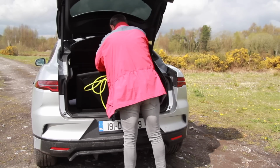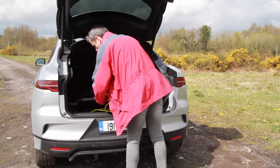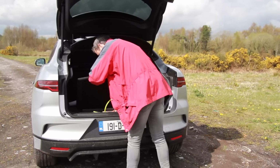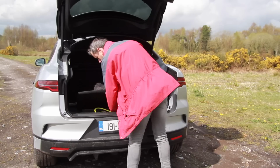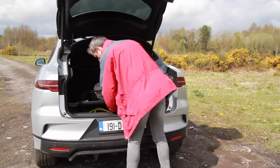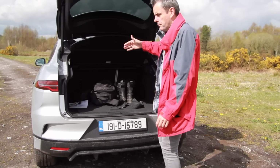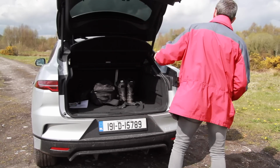There is no spare wheel in this. Do you know what? I don't actually think you would fit a spare wheel from this thing into any vehicle because the wheels are plenty big. It's the trouble with granny cables. They're very hard to get back in because they're so big. There we go. Right, I think that's in. Anyway, plenty of room. The boot is ginormous. Next, let's go for a drive.